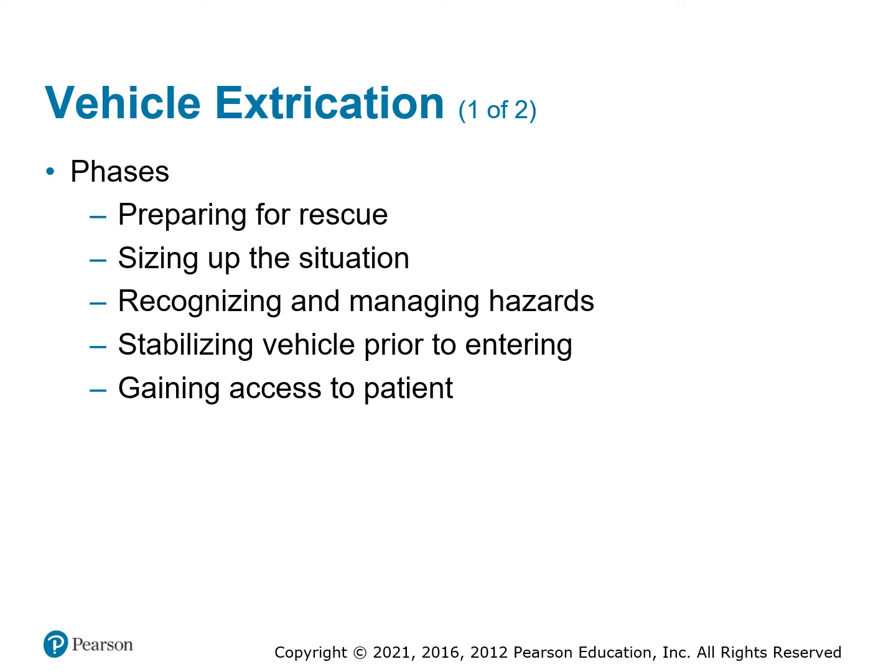prior to entering. This is a big one, especially if you're an EMS provider and you're the first unit on scene. Don't just go run and jump in the vehicle with the patient because you don't want to put yourself in harm's way and become part of the problem. And then there's the gaining access portion to the patient.